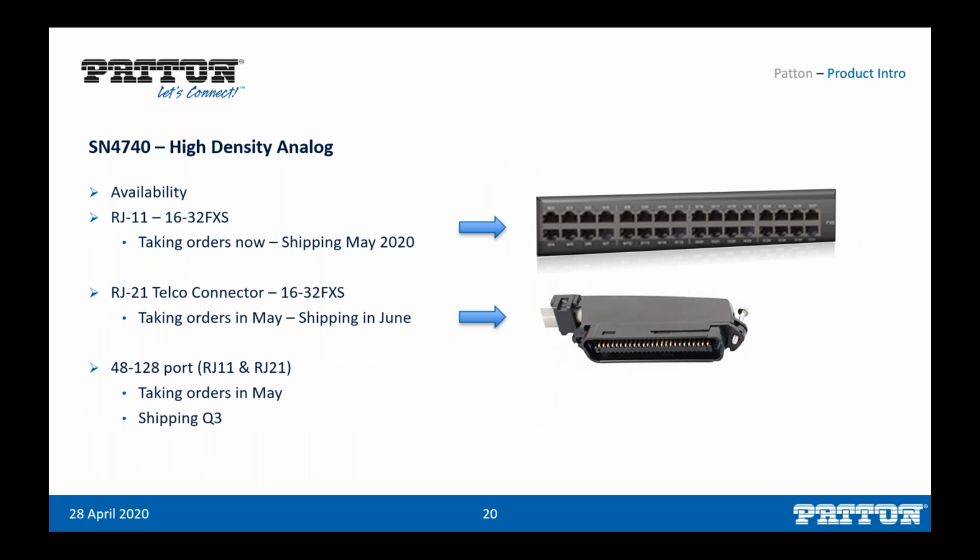Good. So to almost wrap it up at this point, I wanted to give you a quick overview here on where we stand in terms of availability. Again, there are two versions actually, the RJ11 port version and the RJ21 port version. So the RJ11, 16 up to 32 ports, there we are ready to take your orders. Shipping we expect to be happening in May, so quite soon actually. And the RJ21 is just going to come next, as well as the higher density, 48 up to 128 ports for both RJ11 and RJ21. There we're going to be ready in about a week or two to take your orders.